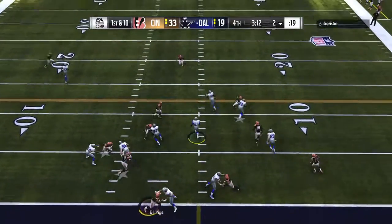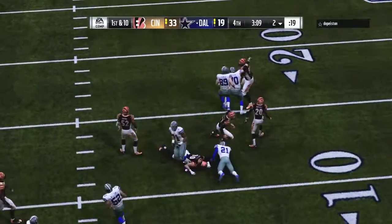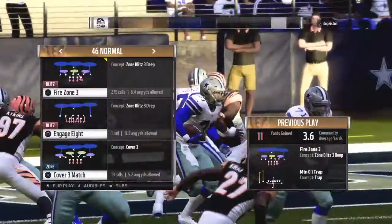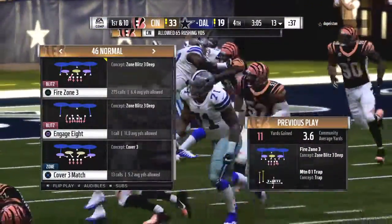They start on the ground with Elliott. And he's able to get this across the 10 before being taken down. They needed some breathing room. He gave it to him. 11 yards and a 1st down.